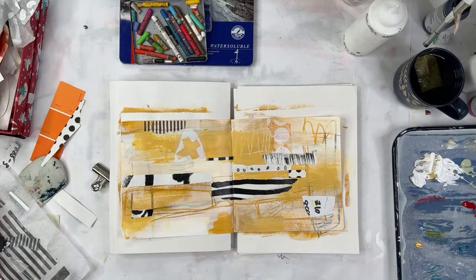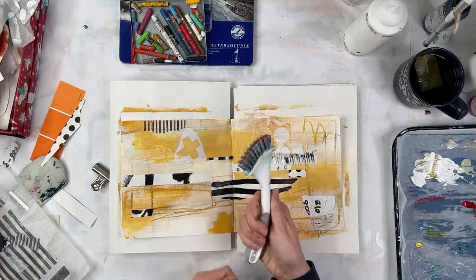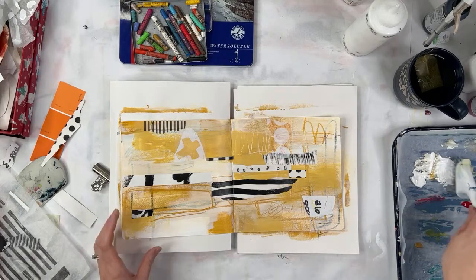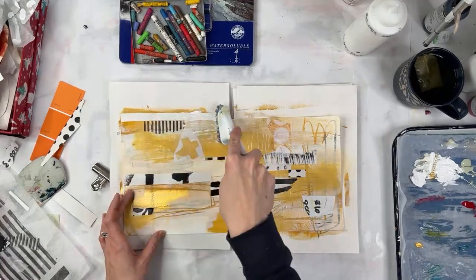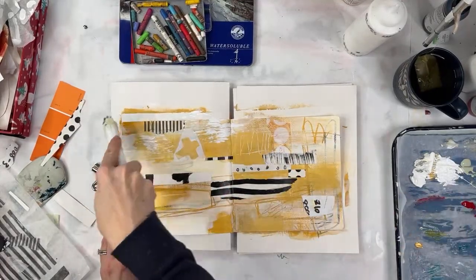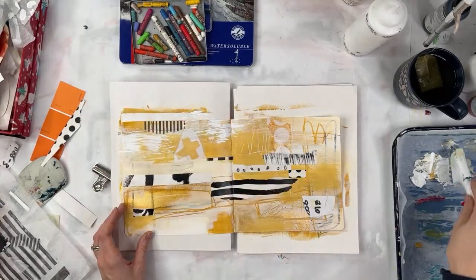Sponges are good, brushes are good, like this type of brush. This is like a grout brush, I think, but it has very stiff bristles and makes good marks. Here, I'll do this with that now, actually. So where do we need some marks? How about here? So it makes kind of some nice wispy marks.